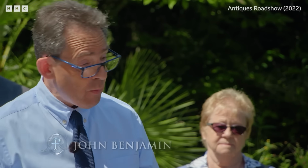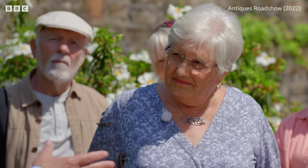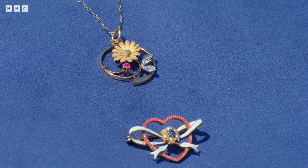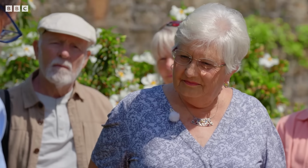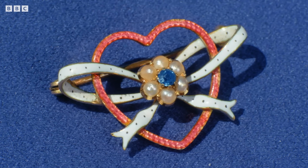Yes, yeah. A couple of weeks ago, I was doing a valuation for a customer and we were chatting and she said to me, tell me something, what's the most important feature about a piece of jewellery? And I said to her, do you know something? It's how wearable the item is. Now, these two pieces of jewellery are incredibly wearable. They were made in totally different countries, both made in around about 1905.